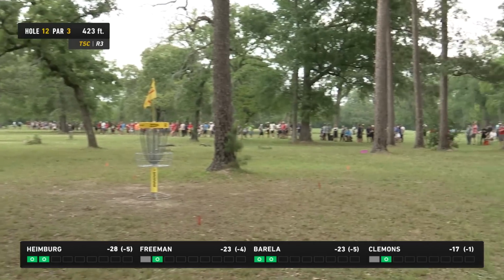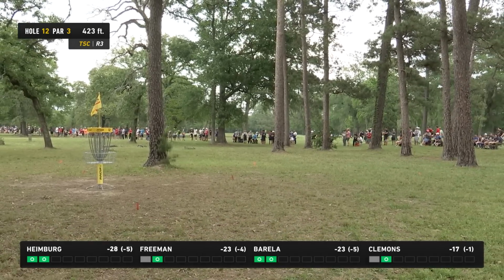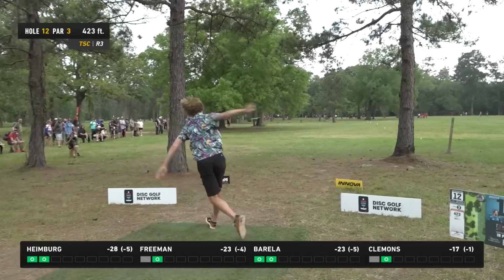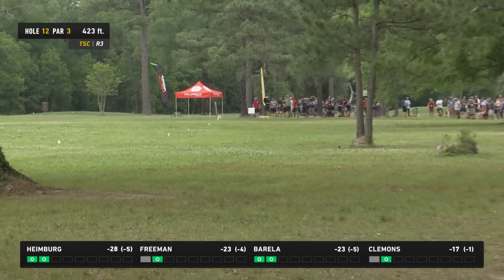Yeah, and I feel like if you didn't have that out of bounds line, you'd see a lot of players flipping one up to finish straight here, but the out of bounds line just scares you. You don't want to play a straight disc. You really want to play it overstable so you can trust it and hit it hard.